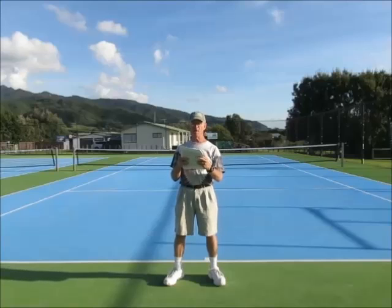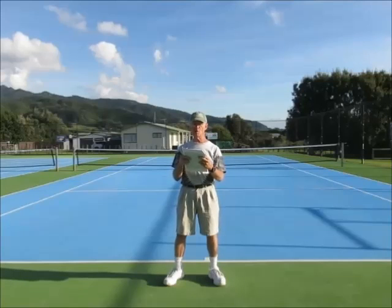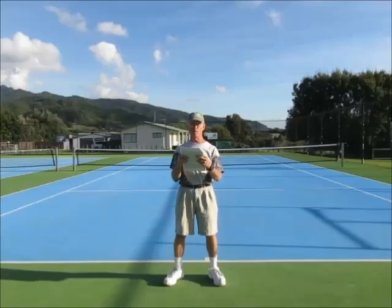Fundamentals 33, communicating with your doubles partner. When you play doubles, there are a significant number of balls coming over the net that either of the doubles partners could hit. There are 2 times to talk to your partner about which of you should hit a ball that is within reach of both of you: before the match and during the match.